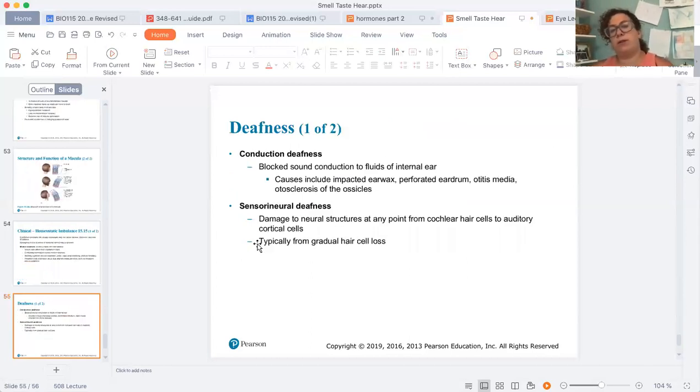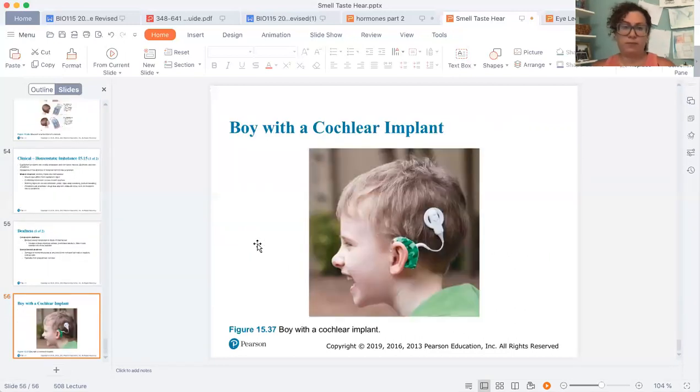There are two different types of disorders you should know about as far as deafness goes. Deafness is the loss of hearing. Actual blocking of the sound to the internal ear is called conduction deafness. That's normally caused by earwax, perforated eardrums, otitis media, and a couple of other things we're not going to get into. Then we have where the actual nerve is damaged, normally from loud sounds. Someone who listens to really loud music in their headphones normally has gradual hair cell loss, and that's what causes sensory neural deafness.